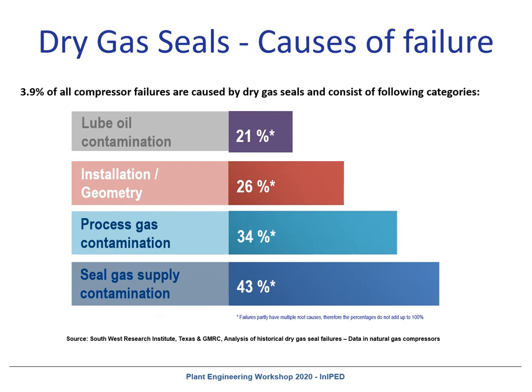Going deeper and looking at those 3.9% of centrifugal compressor failures caused by dry gas seals, those can be categorized in lube oil contamination, installation geometry, process gas contamination, as well as seal gas supply contamination. The numbers show that the majority of the failures are caused by contamination of dry gas seals.